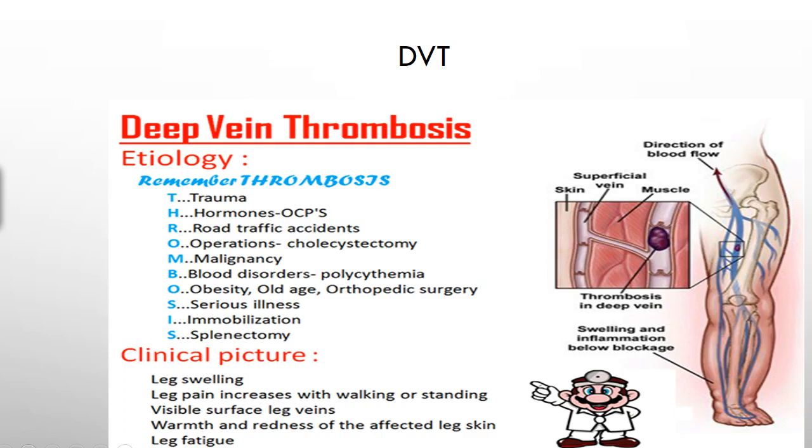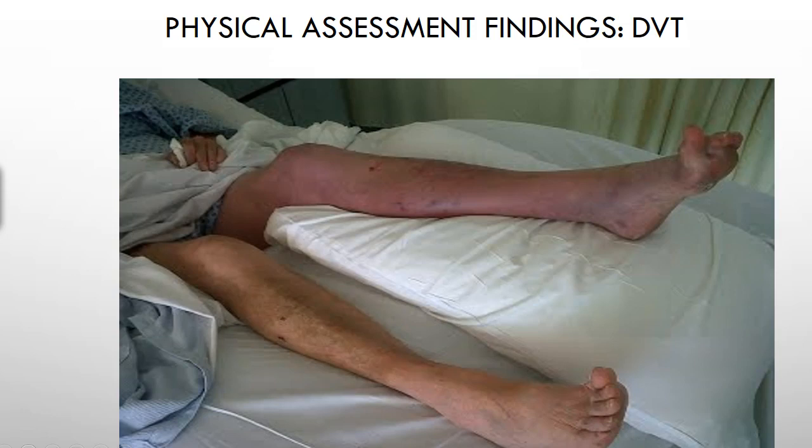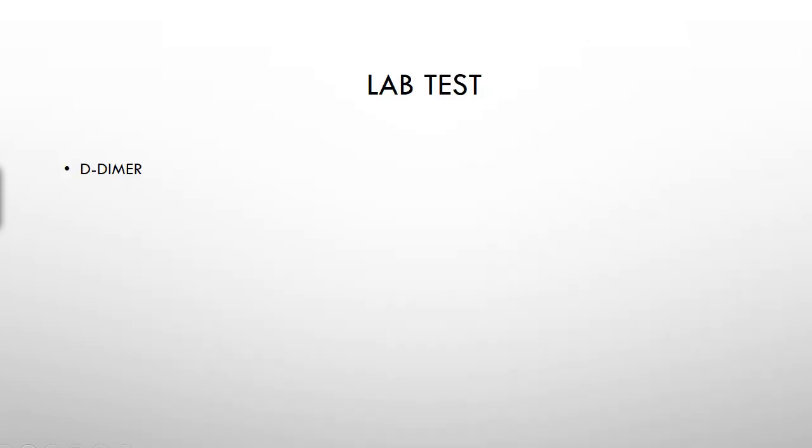So your risk factors are trauma, hormones, road traffic accidents, operations, malignancies, blood disorders, and hypercoagulable blood disorders like polycythemia, obesity, old age, orthosurgery, serious illness or sepsis, immobilization, or splenectomy. Your clinical picture, you're going to have leg swelling, redness, warmth, leg fatigue, and increased pain with walking.